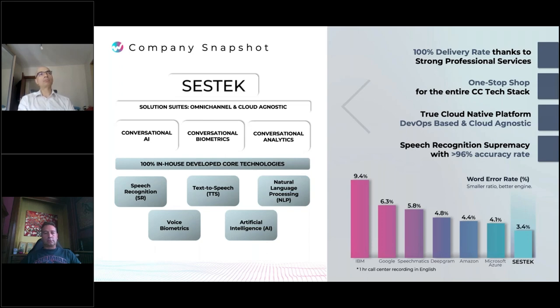We have three products, but today I'm just going to talk about the analytics side of things. Conversational AI, virtual agent, everyone knows that. Voice biometrics is the "my voice is my password" kind of solution. Either passive or active, and of course we have the agent interaction analytics and a reporting product called conversational analytics.